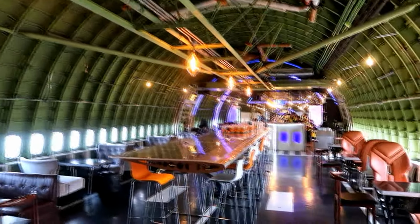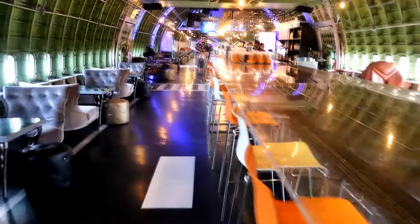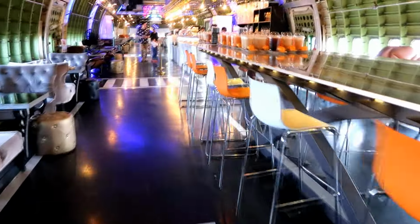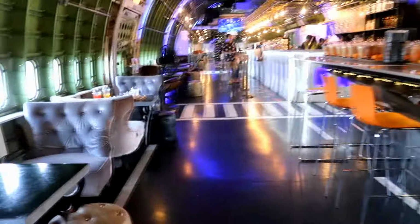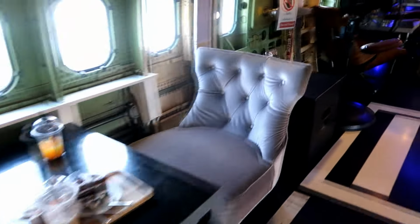But my next agenda is to walk on this plane's wing. Yup, you heard it right. Visitors can go outside to get some fresh air or take more selfies, as the wing serves as a terrace, offering more possible angles for your photos. And that's where we're going.